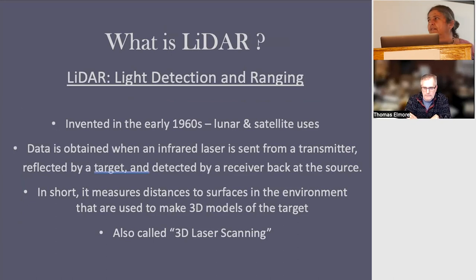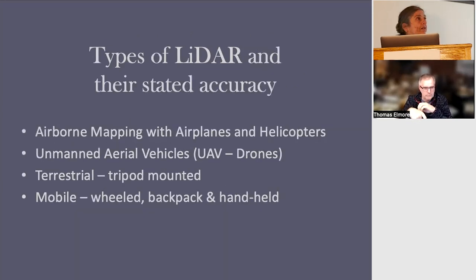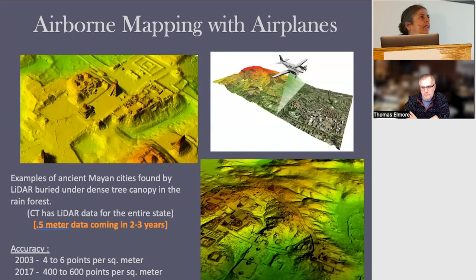So what is LiDAR? It was invented in the 1960s, and basically it was used for satellite applications, for high elevation satellites. Then as we came back down to Earth, we found there were all sorts of other new applications. There are four general areas of LiDAR: airborne LiDAR, drone or UAV LiDAR, terrestrial or tripod mounted LiDAR, and mobile and handheld LiDAR. Each of those has an application. For instance, you can't picture Tom walking around with this 3D handheld LiDAR in the middle of the Mayan tropical jungle.